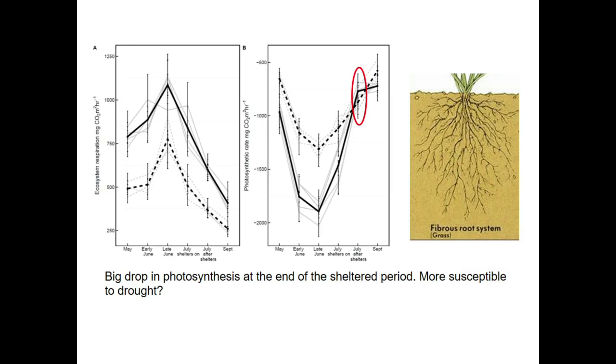This is just functional group 3. This is respiration, so carbon mineralization and loss to the atmosphere on the left, and photosynthetic rate on the right. And you can see that these rates are much, much higher when you have the fibrous roots. But when you have the drought, which I'm going to talk about in a minute, you end up with a big drop in photosynthesis, which is where this red circle is. It's a bit of a problem.